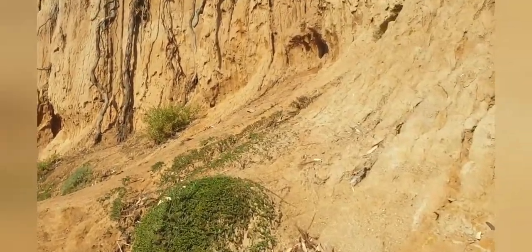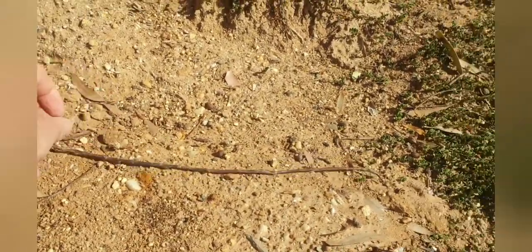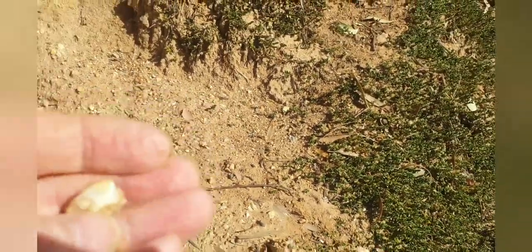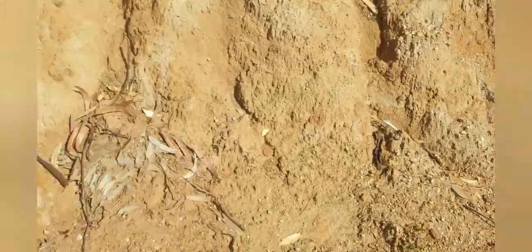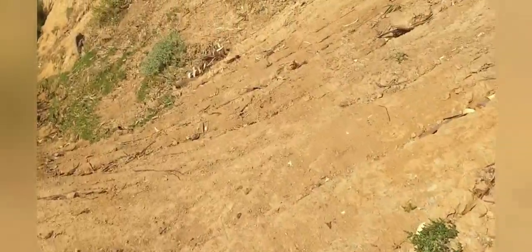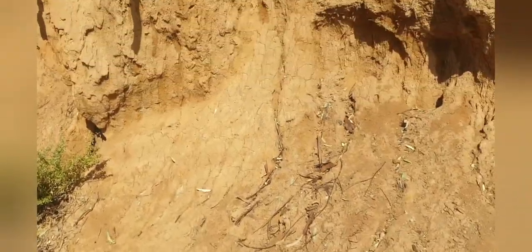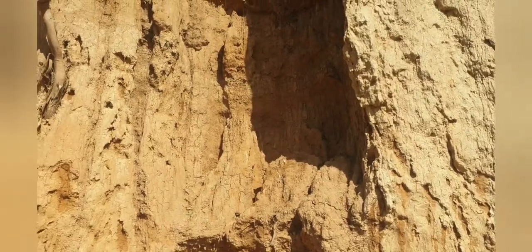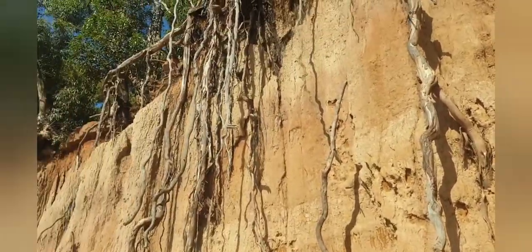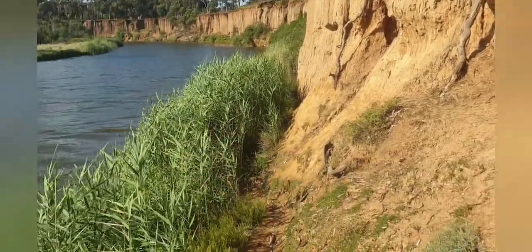So I haven't found it. Here you go, a lot of quartz here. So this would have probably come from the Silurian deposits, probably also the volcanic deposits that are around here. Beautiful. And this is basically the end.